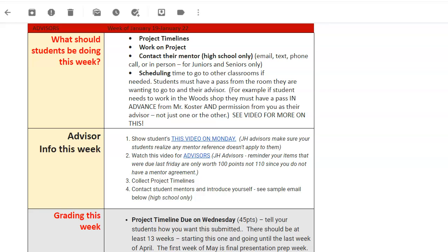Like for me, I only have 5 computers available. I don't want 15 kids trying to come down to my room and work on PBL each day, but I do want them to have access to my room for their project. So I want them to call, email, come talk to me, whatever, and schedule their time to come down. I have a calendar in my room. We will schedule them. They do not need to be there every day. We will work around them. We can have plenty of time.